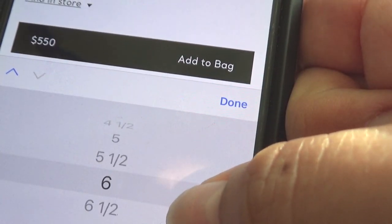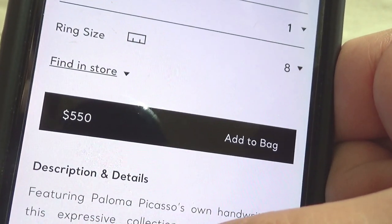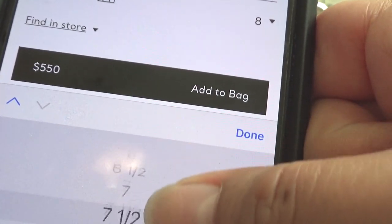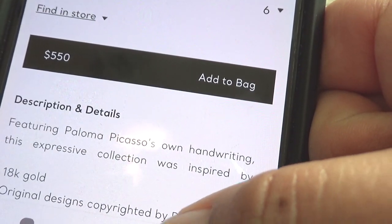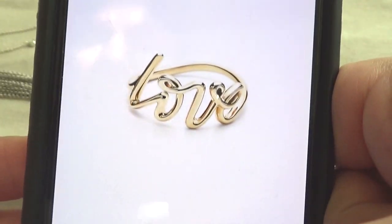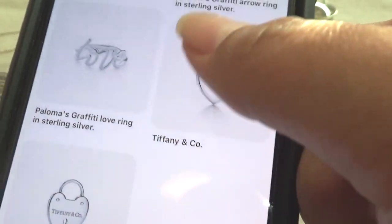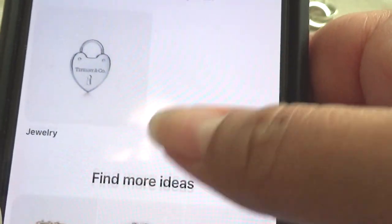Probably an 8 would be more comfortable because I'm a big girl. Is that the same size? Still the same price, I would assume. Yeah, $550. So it's not too bad, but for a ring, I don't know if I want to spend that much on a ring. I'd rather spend that much on a bracelet, maybe. So yeah, this is my wish list.